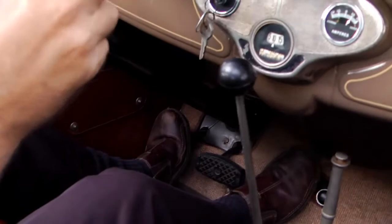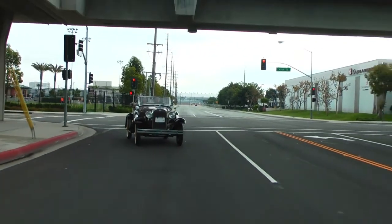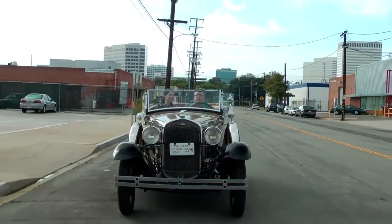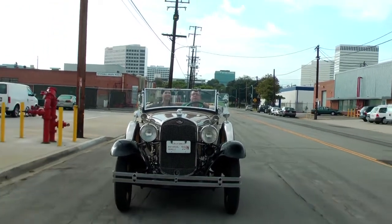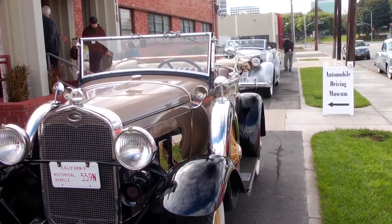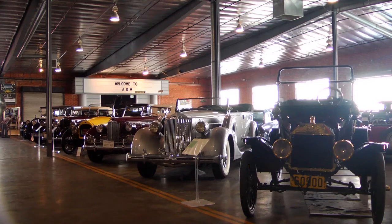The Automobile Driving Museum leaves other car museums in the dust. You get close to it, you get more intimate with the car. And if you enjoy automobiles and mechanics, it might trigger you to want to get into the hobby and become an owner of one of these elegant old cars. We're just caretakers of these rolling pieces of art. It's going to go on to the next generation.